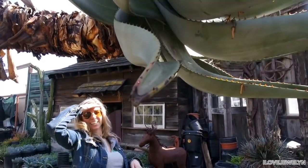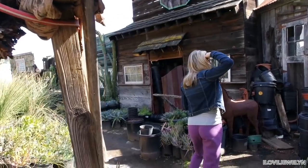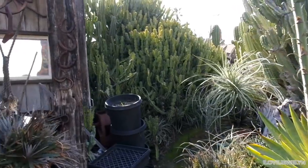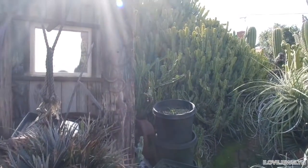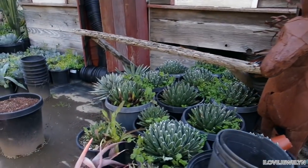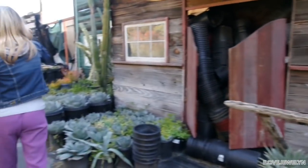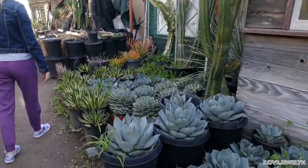Ah! This just poked my head. That's the biggest poke I ever got in my entire history. Look at this zigzag. Euphorbia, pseudo cactus. Wow. Have you ever seen anything that big before? Oh my goodness, I'm dying. And I love the artwork here. Look at all the statuary. We're in a saloon. I cannot believe that thing just jabbed me in my head.